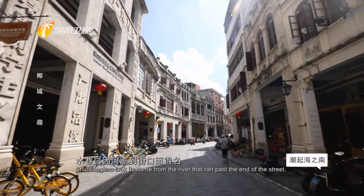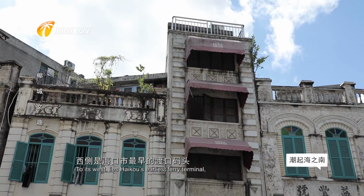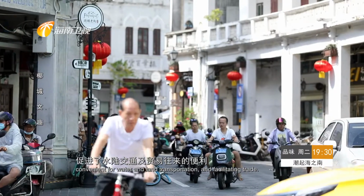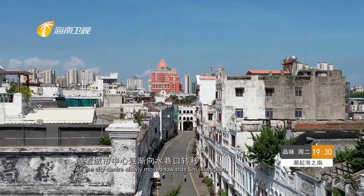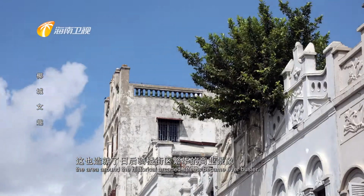水巷口 took its name from the river that ran past the end of the street. To its west lies Haikou's earliest ferry terminal, convenient for water and land transportation and facilitating trade. As the city centre slowly moved towards 水巷口, the area around the historical arcaded streets became ever busier.